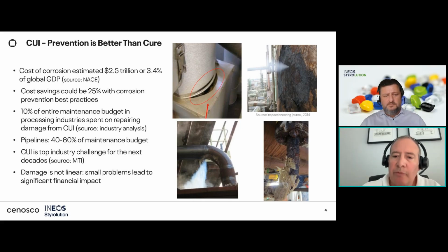We need to be proactive and learn from what we've been doing. During a CUI program, there is a lot of learning to be captured. It's not one time that you write your procedure or do your flow chart and then move on.